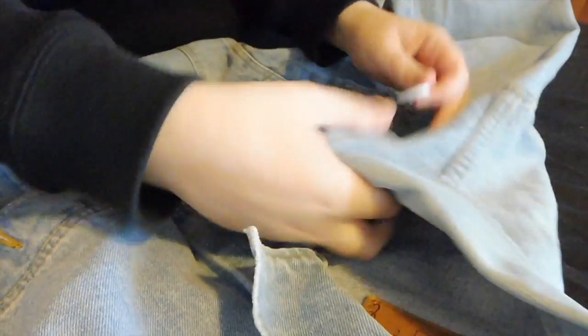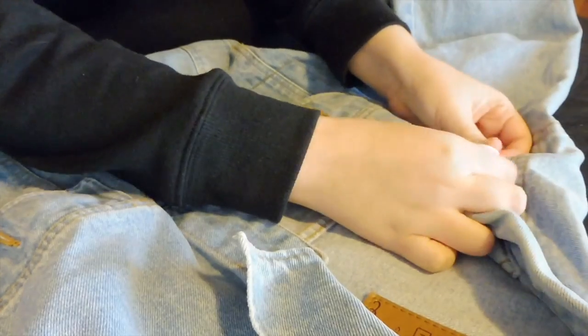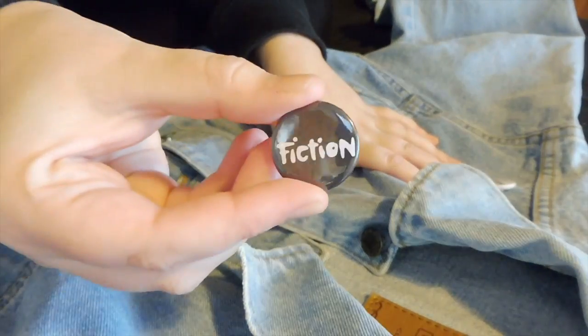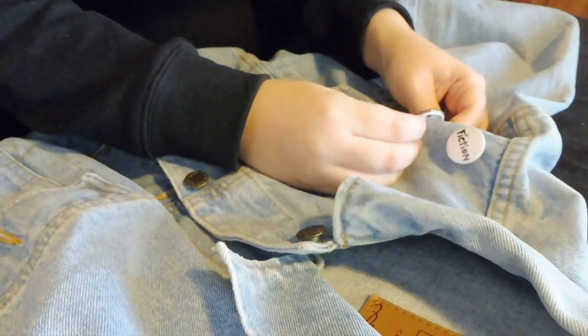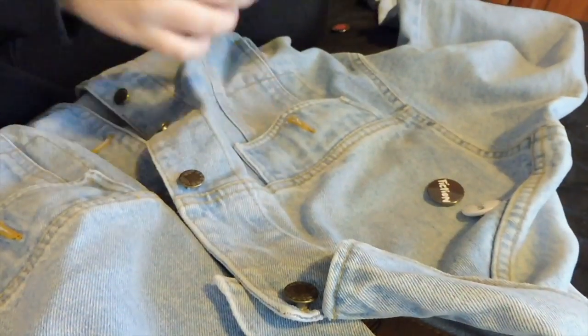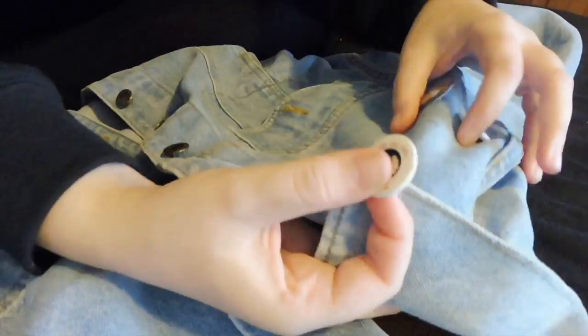I have these Fiction badges from an event I won tickets to go and see Crystal Castles. There are some badges that I basically stole off people or were gifted to me. The Vans one, definitely not mine. The handmade trans one was given to me by a friend in Liverpool. I bought the Pride badge at Gay's the Word bookshop. Go there, it's in Bloomsbury, it's pretty lit.